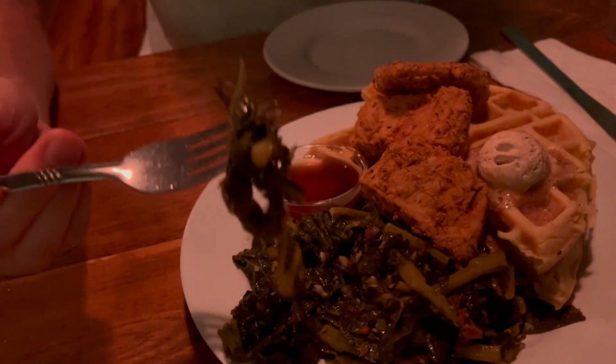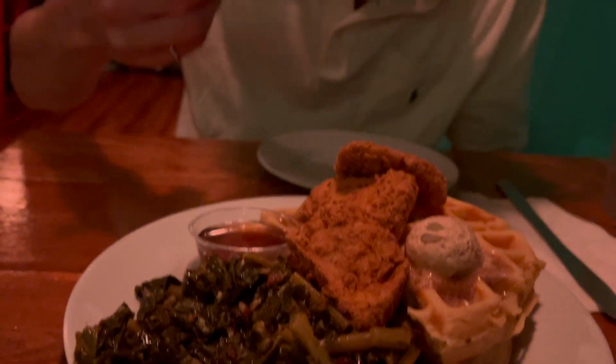I mean, we have nothing to compare it to because neither of us have had real chicken and waffles. We were both pretty happy with the food, but I wouldn't say it was mind-blowing. It was pretty good. Now butter your waffle. It's a lot of butter though, so just be aware.